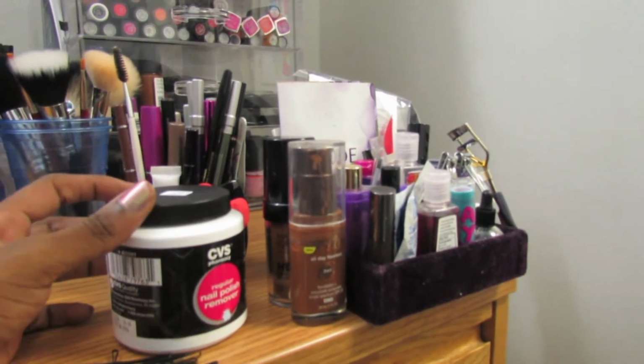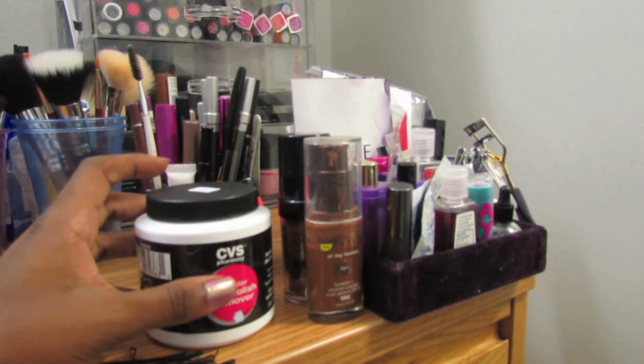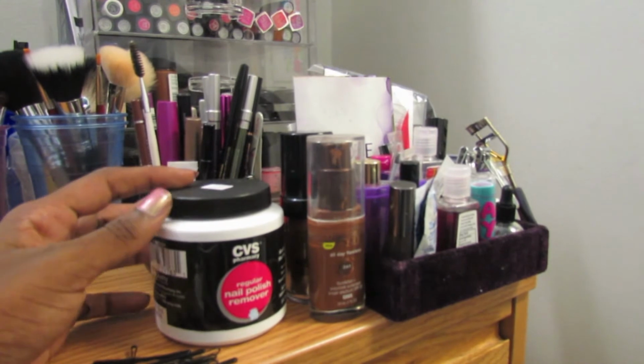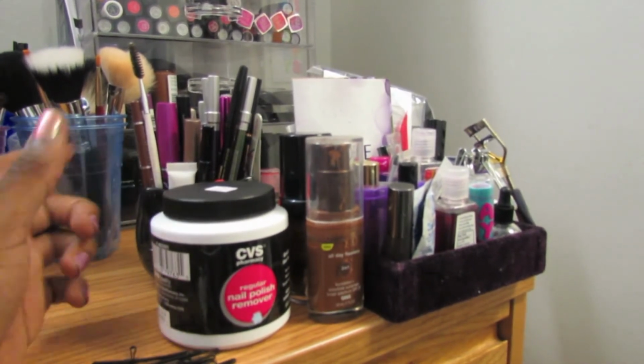I also have my CVS makeup remover jar thing here. I don't really like this one that much. I think I'm going to keep getting the Sephora brand, but I keep it out here just because it's easier to remove my nail polish right here.